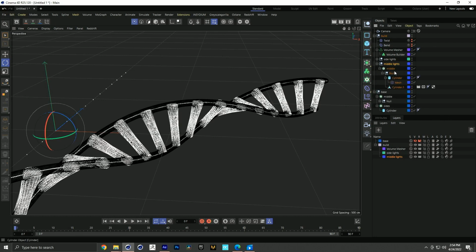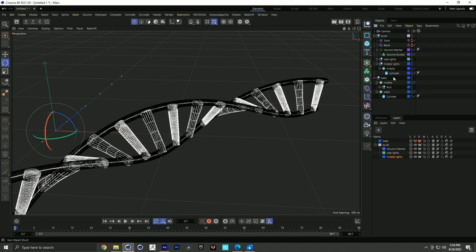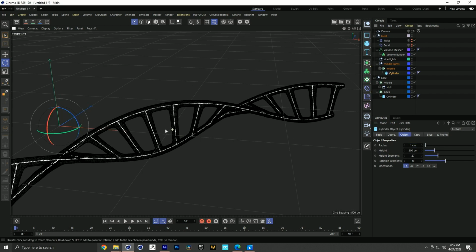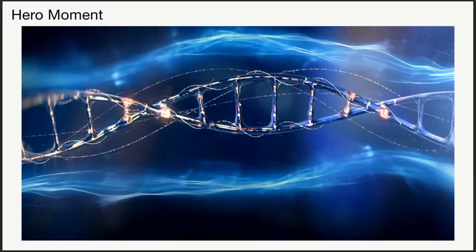What I really want to do is just grab this cylinder without any deformation on it. So let's just delete everything else that's in there. So I just have that original cylinder, and then under attributes, make that radius be 1. So now you can see that we have that internal structure, which I will then turn into lights using materials.